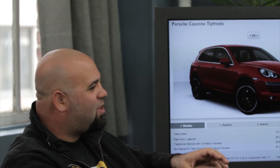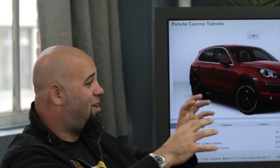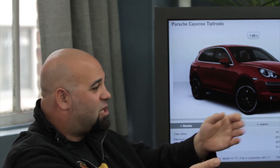The amount they charge for the options is crazy. But do you think that money comes from the annoyance of them having to build that car just for you rather than packages? It's not annoying. It's a profit center for them. Why do you think Porsche is one of the most profitable car companies in the world? Because of this.